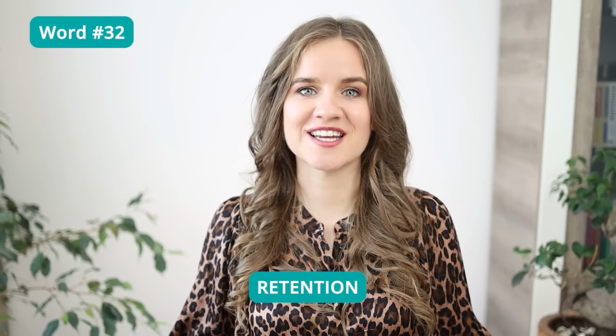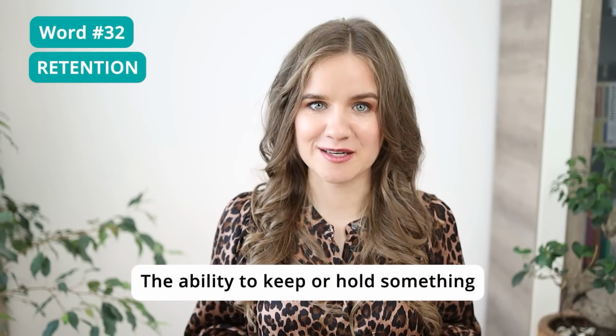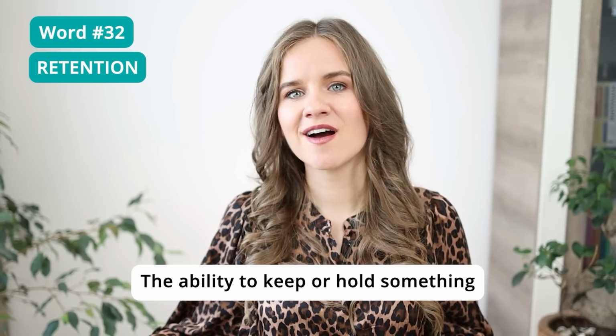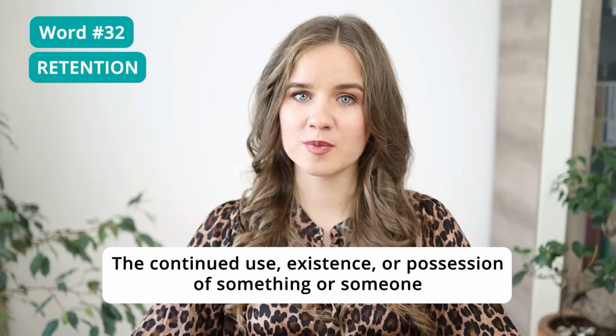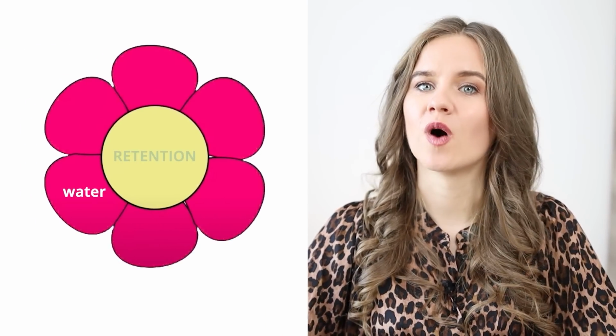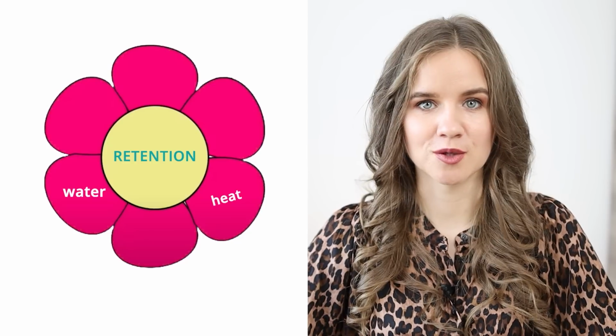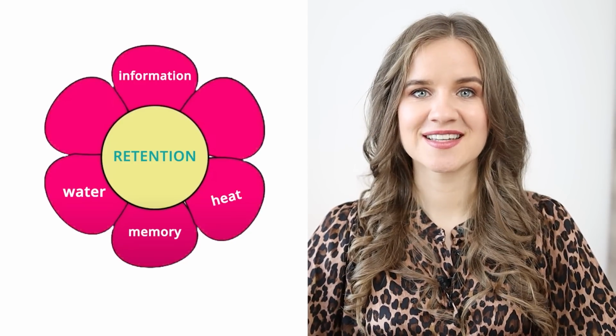32. Retention. You can use retention to mean the ability to keep or hold something. On the IELTS, retention often means the continued use, existence, or possession of something or someone. For example, water or heat retention, information retention, memory retention, customer retention.